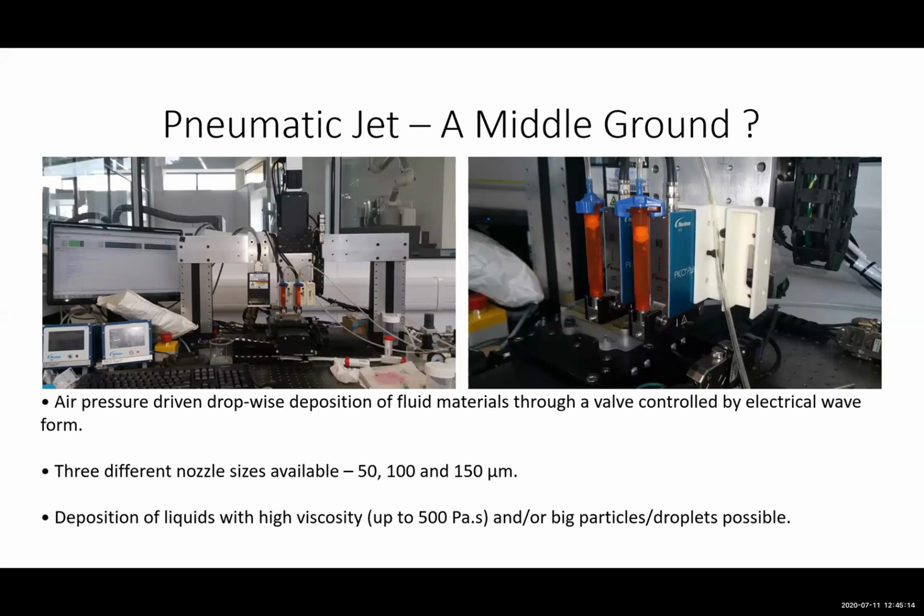And the middle ground in between these, the extrusion as well as the inkjet, which is pneumatic jet, we have made a hydrogel using that, which could have potentials for drug delivery. The pneumatic jet is like inkjet, but can handle high viscosity liquids because it's driven by air pressure. And there are different nozzle sizes available, so you can produce different sizes of droplets, as well as deposit liquids with high viscosity, and that also can contain particles or droplets or even cells.